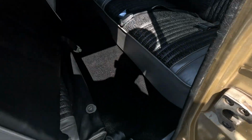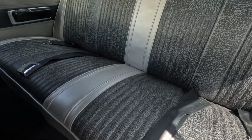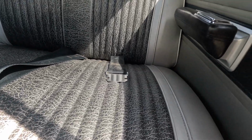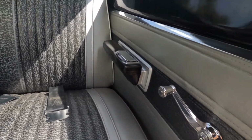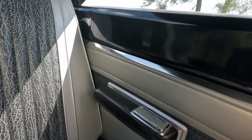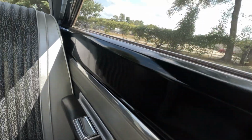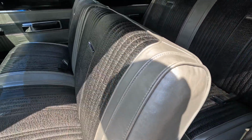And coming into the rear interior, rear carpet is in very good condition, especially for the age. And back seats, again, just in outstanding condition for the year, the originality, for being unrestored. Your rear interior panel on the driver's side is in better condition than the passenger side, showing little to no wear or defects.